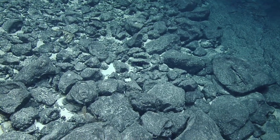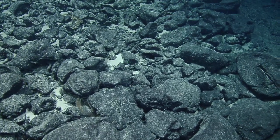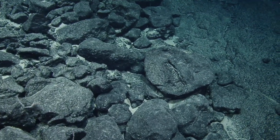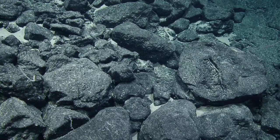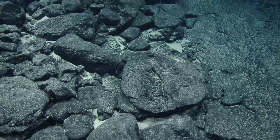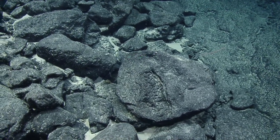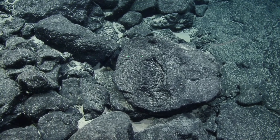What's going on with this rock here on the right? It looks like an interesting slit in it, doesn't it? There's a fissure in the middle there. There's some black corals also amongst it. Uh-oh, we got a biogeo head-to-head. The rocks here are lumpy. That's a technical term. Scoured. Nice little gouge in there. Not sure what's going on there.